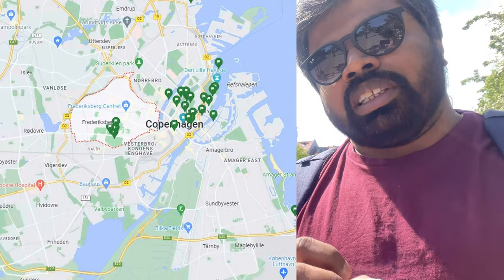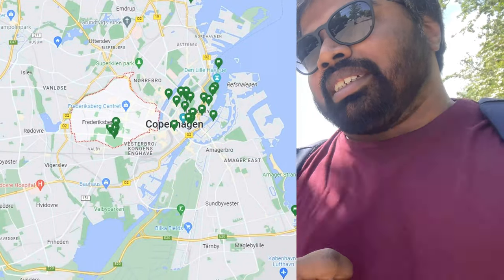So this comes in the Frederiksberg commune. Yeah, it's a very strange concept. You have the Copenhagen commune, and within the Copenhagen commune, you have another commune called the Frederiksberg commune. I don't know the reason why it's so, but this zoo comes in the Frederiksberg commune.